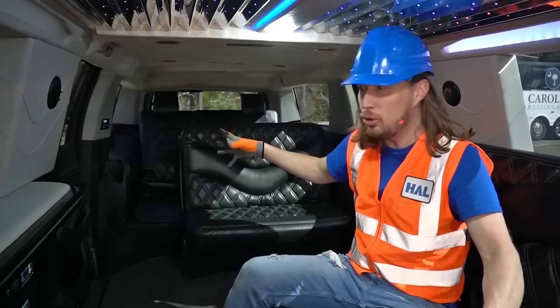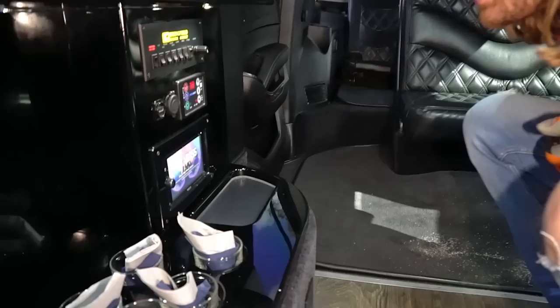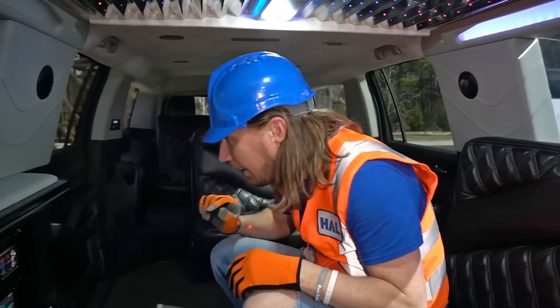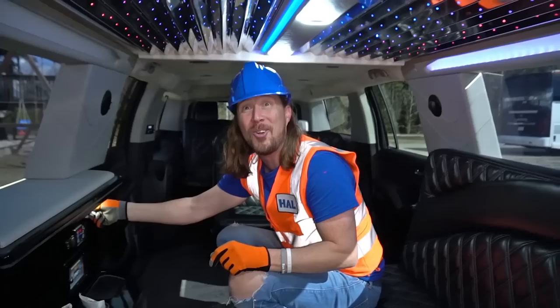And look, you've got some really cool controls. They got a radio. Let's see if we can turn this on. Yeah, that's great. Limo dance party. Let's see what we can do with the lights. Get those on. Check this out. We can set the mood by dimming them down. That's great.